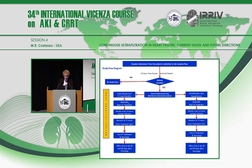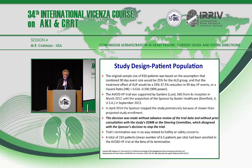So the patients were randomized, and then they were monitored every 24 hours, at 72 hours, and at discharge, and then they had visits at 30, 60, and 90 days after discharge. And here the story starts. The original sample size was 810 patients. We based this sample size on the assumption that the 90-day event rate in the control arm, the diuretic arm, would be about 25%, and that the treatment effect achievable with adjustable ultrafiltration would be 35 to 37.5%.